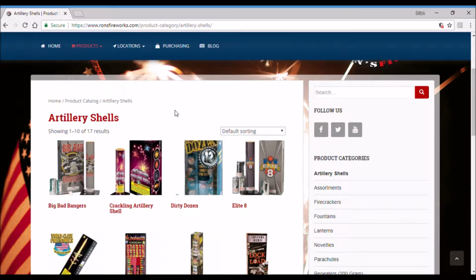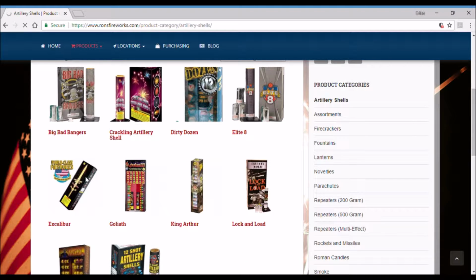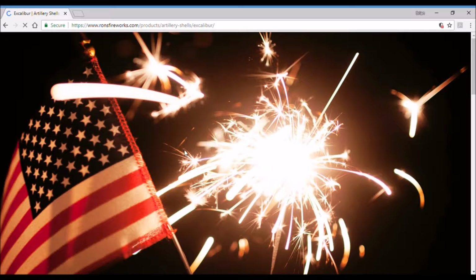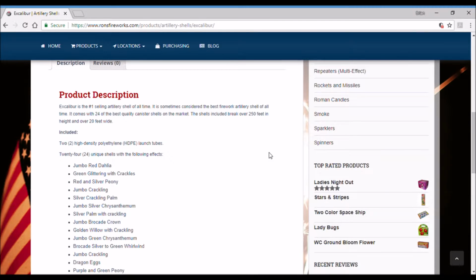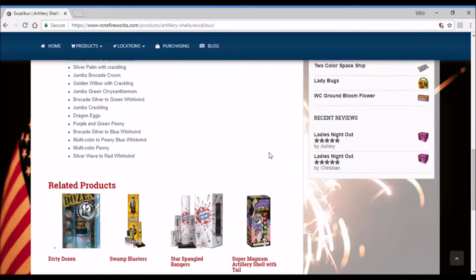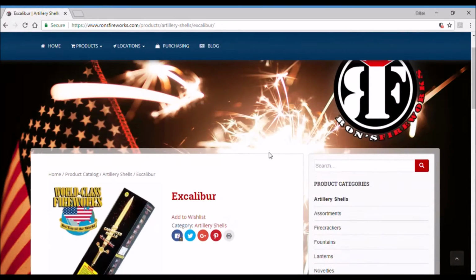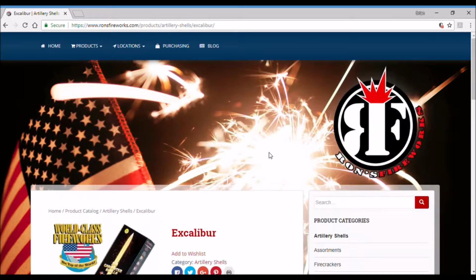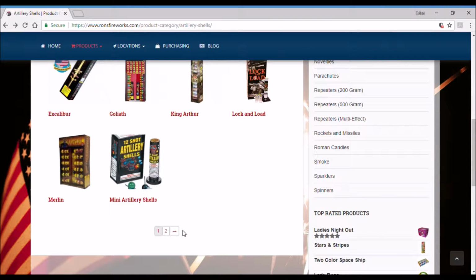Okay, so we've got our Big Bad Bangers. Okay, Excalibur. I know it's a very popular product, so we can do our comparisons. Okay, good product description, no reviews, and no pricing. Well, that doesn't help me out much. Again, we'll look at pricing because I'm trying to find the best deals on fireworks. Okay, see what they have: Lock and Load, that's pretty good.